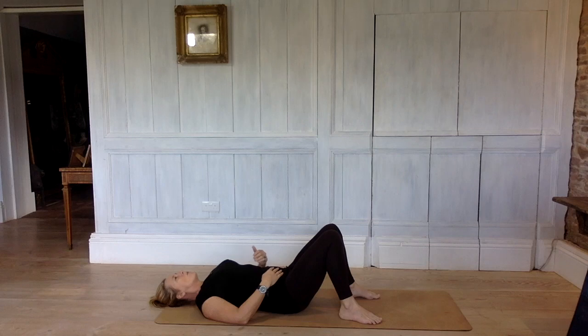And exhale more. And as you exhale, you should feel your tummy muscles engaging. So the more you exhale, the more they engage. Inhale, relax your tummy muscles to allow the breath to come down into your belly. And exhaling fully. So breathing down into the belly, using the diaphragm more, also calms the nervous system, slows us down.